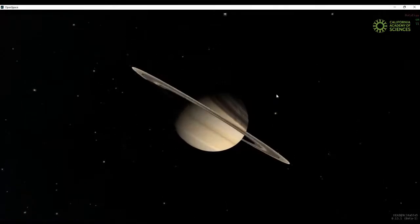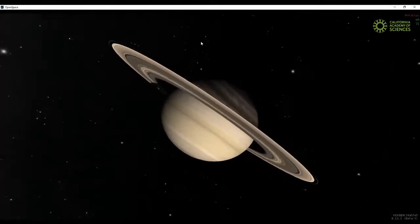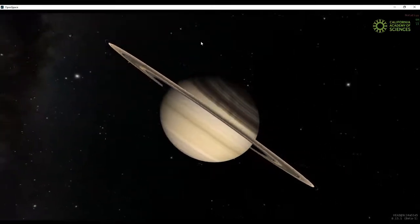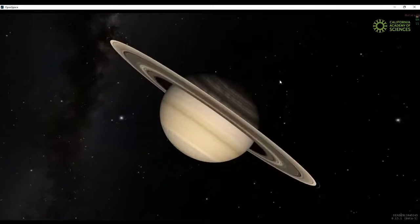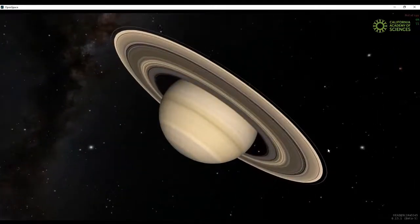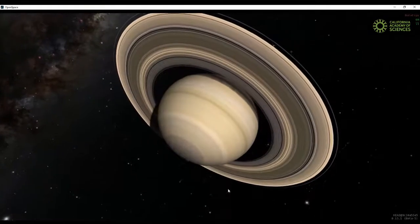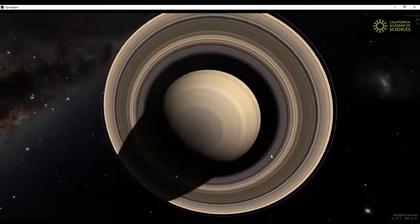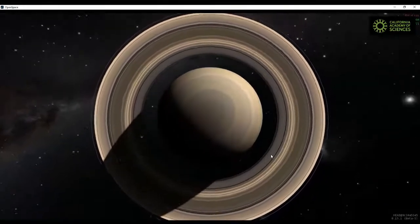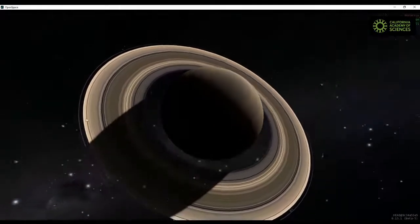So instead, astronomers came up with the idea that we're seeing lots and lots of gas or dust trapped in orbit around Saturn. That's a little closer. Probably not gas, probably dust and rock, and somebody suggested ice. Really cool. Then we sent missions there, and we figured out that it's not much dust and rock. It's mostly ice.